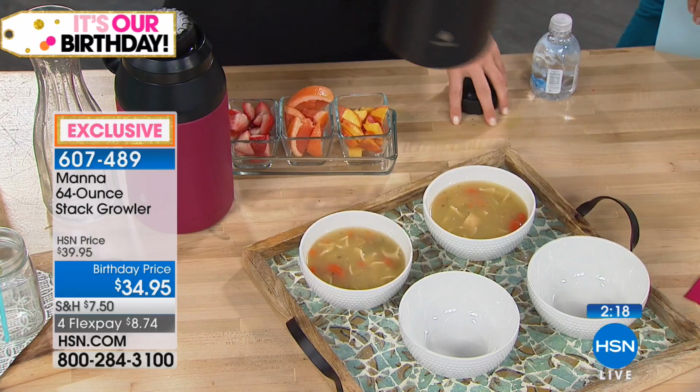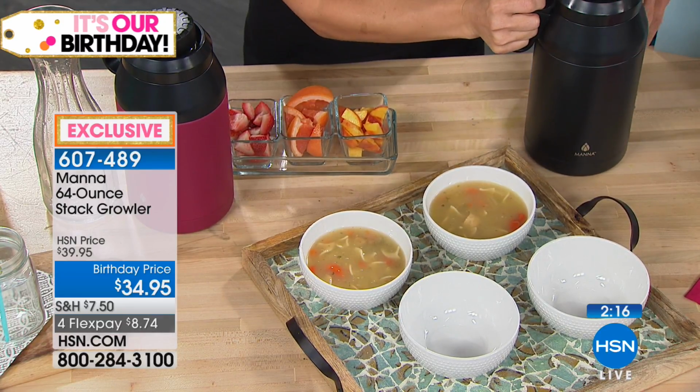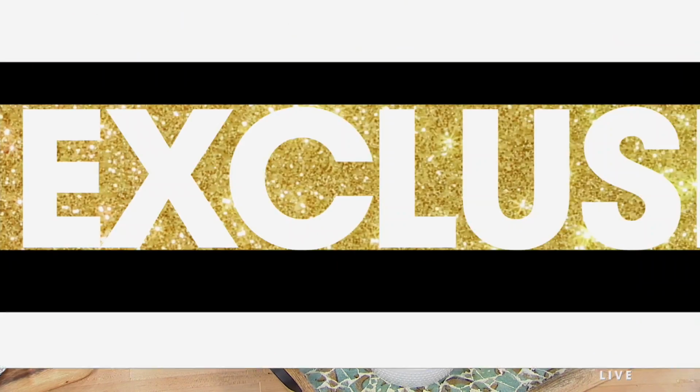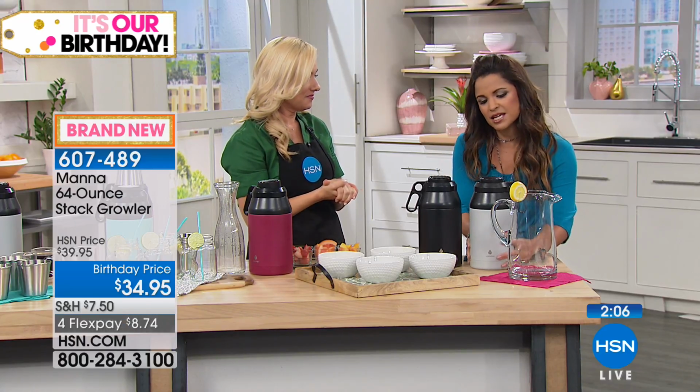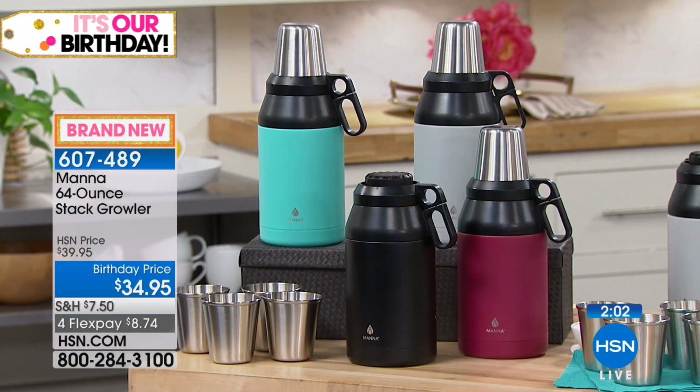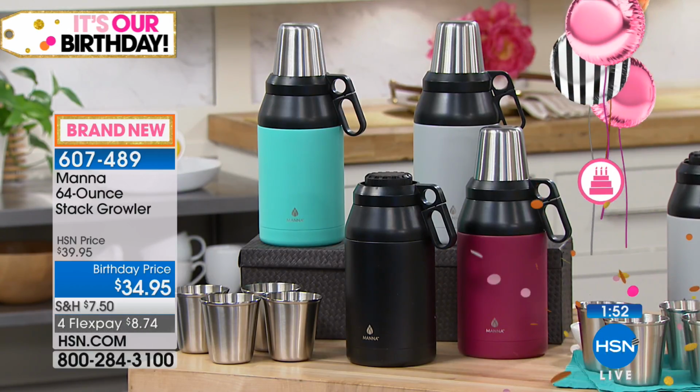You're getting this amazing configuration of the big 64-ounce growler and the 4 stainless steel cups as well. All you have to do is choose your color. So we've got this beautiful cloud, which is like this creamy grayish white color, very beautiful. Onyx is your solid black. We have sangria, and then we also have the sea mist. And again, each one of those you can see on the top there comes with 4 of those 12-ounce stainless steel cups as well. I'm dying to know what you've got in this one.